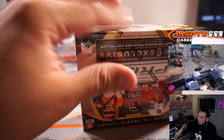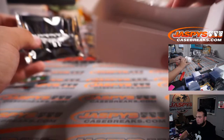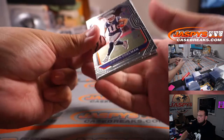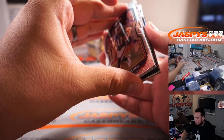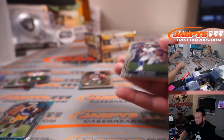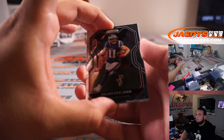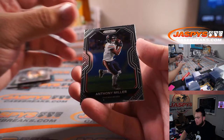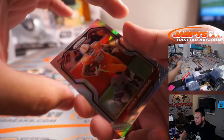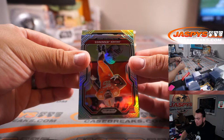Alright. Third box. Clavon Chasson, and nice Cam Akers. Alright, good luck, guys. Behind Anthony Miller is a Juwan Jennings, who actually scored a touchdown this season to start off with the 49ers. Oh shit, we actually have a rookie. We have a rookie.